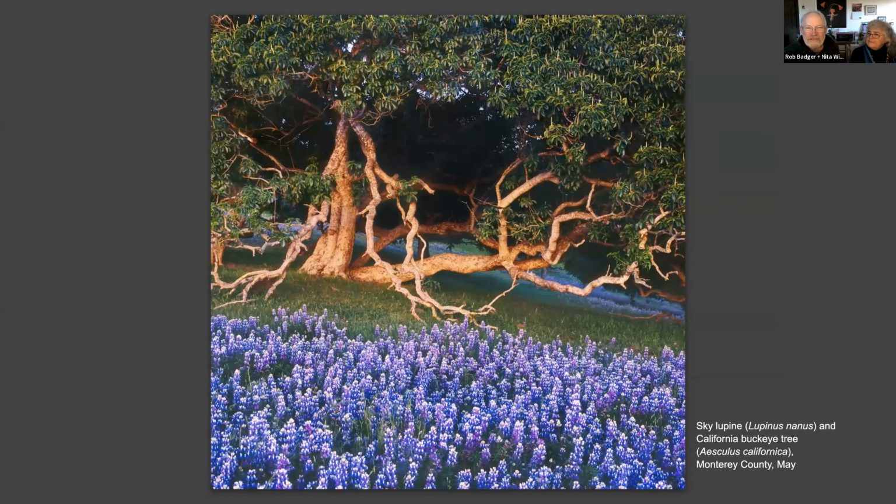wildflowers. This was the earliest image in the book, done in 1986, 2 years before I met Nita. I had been looking for a beautiful landscape with a buckeye tree in it, and this is in the Carmel area. I looked around and saw these pretty purple flowers. At that time, I didn't know what they were. I thought, well, might as well put some flowers in the landscape. It'll add a nice color. So like I said, this is the oldest image in the book. It was done on film.